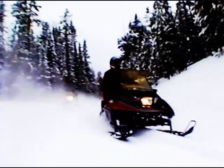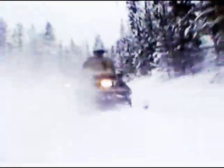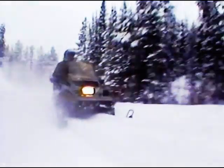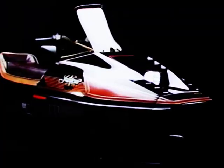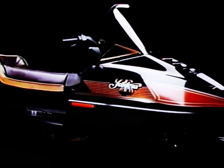Our Pantera has earned a reputation as the Cadillac of the industry for a lot of reasons. It makes an all-day ride a pleasure from the minute you sit down. A cushy 9-inch foam seat provides the ultimate in padding.